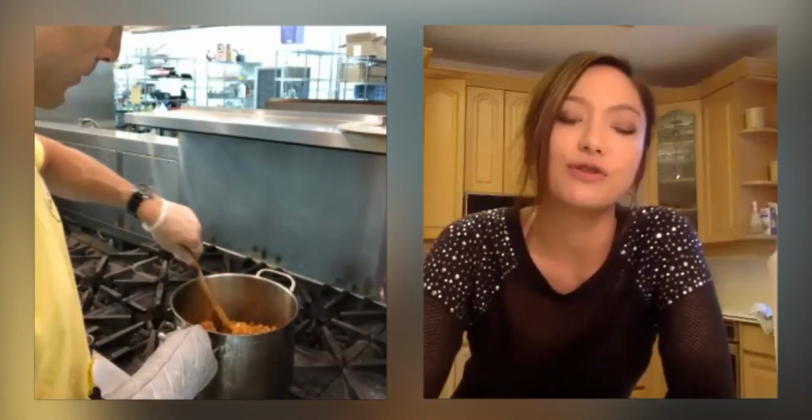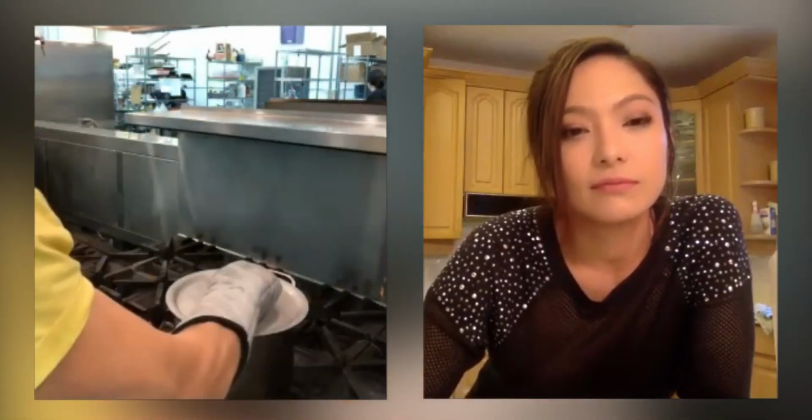If someone was not vegetarian and they wanted to make an immunity soup, how would you replace it? You mean meat? Yeah, for a non-vegetarian. You can use tofu, you can use tempeh, like I said. Soy curls are a great option. I haven't actually worked with them yet, but I've heard great things about soy curls. They're actually a great meat substitute as well.